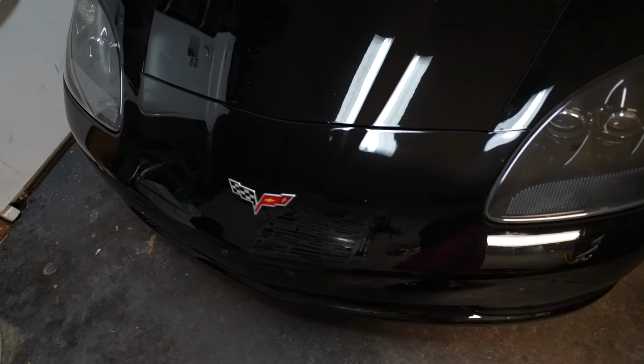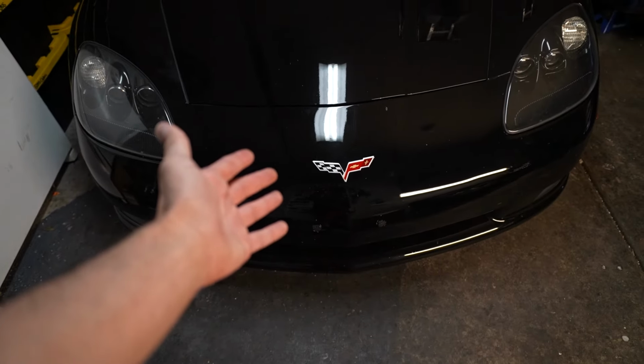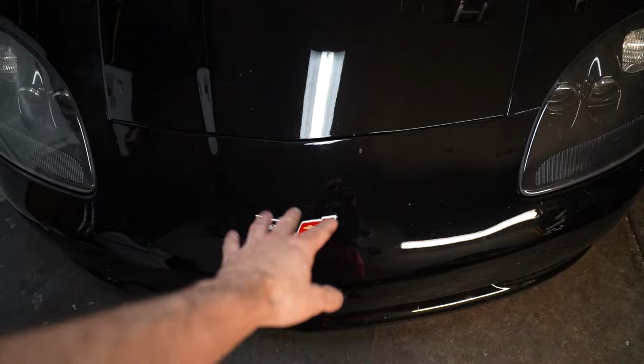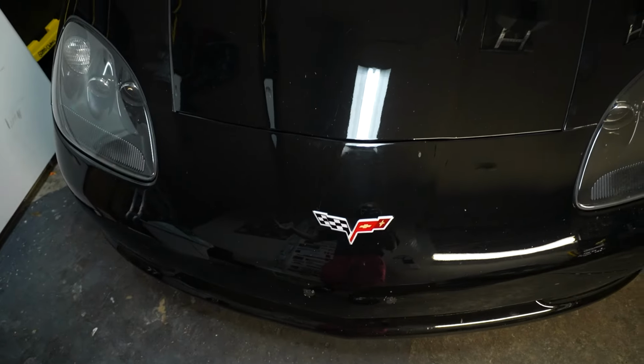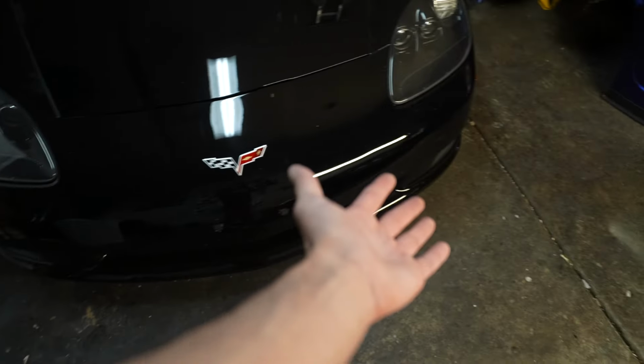As far as the front bumper goes, I actually don't mind this one. I actually kind of like it. The Grand Sport Z06, ZR1 style front bumper with the little vent, hell yeah, I'm down. Extra cooling, you can run different lips. I'm all in. Like 6 months ago, you could get the front bumper, the front fenders, the rear quarter panels. You could get all that stuff from GM brand new. Well, it's all discontinued now.